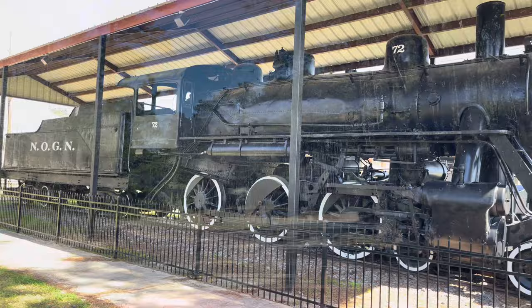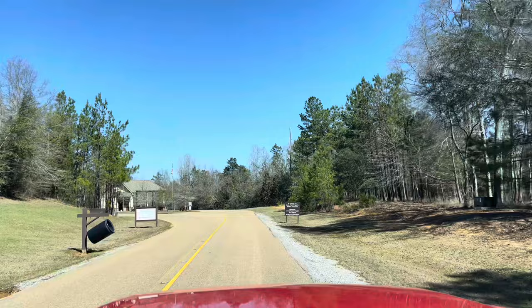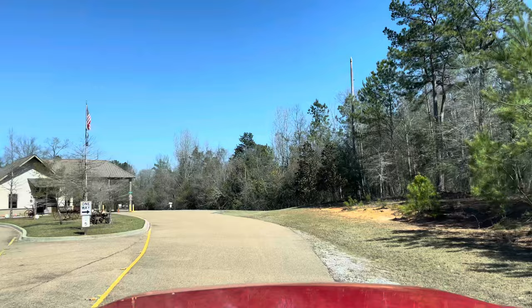Here we are. All right, folks, we're back into the campground. That was the campground drive-thru. And just 1 second, and I'm going to give you the detailed site walk-around.